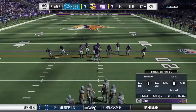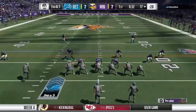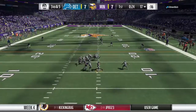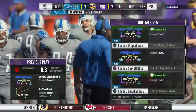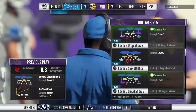So 3rd and medium here, 3rd and 5. Now a play fake at Stafford. He's going to air one out. And got his man, complete. A big play on 3rd down for the Lions. 42 yards.